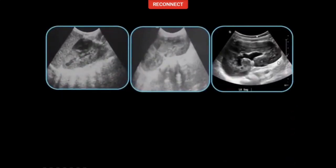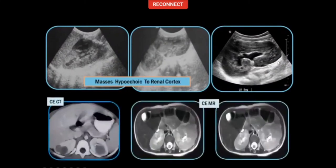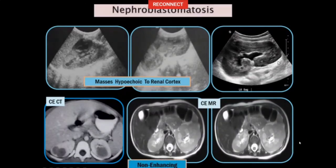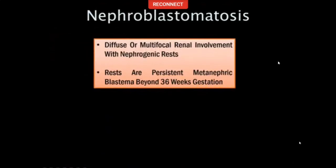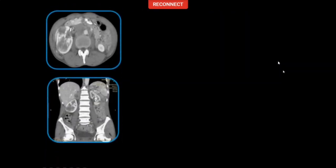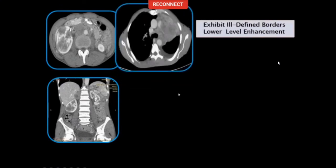In a child, if you see this kind of hypoechoic masses, which may be multiple, do not think of metastasis. So here on cross-sectional imaging also, you find that the masses are not enhancing and the kidneys are somewhat enlarged. Always think of nephroblastomatosis, which is a precursor to a Wilms tumor. There are two types, the intralobar type of nephroblastomatosis, which give rise to Wilms tumor, and the perilobar, which have a syndromic association. Of course, in the adults, when there are multiple masses with ill-defined margins, think of a primary.